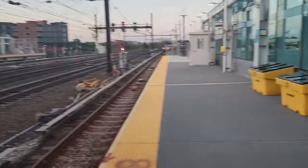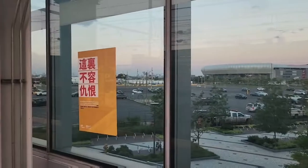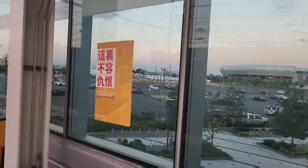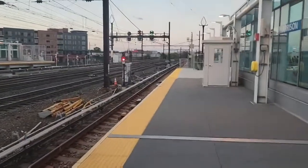I never really think a conductor will actually be consenting to me recording, but that conductor right over there actually liked it. We got a New Jersey train. It's actually separating off to Newark Broad Street.